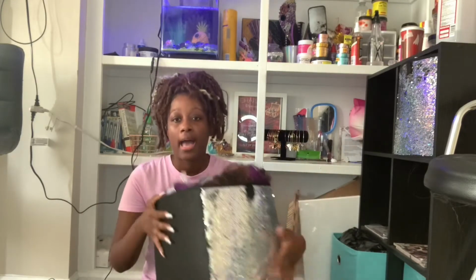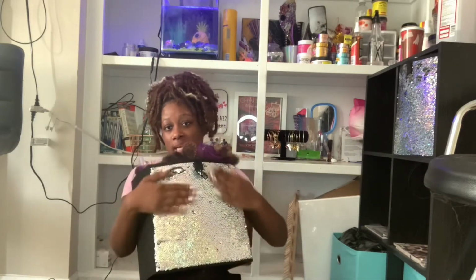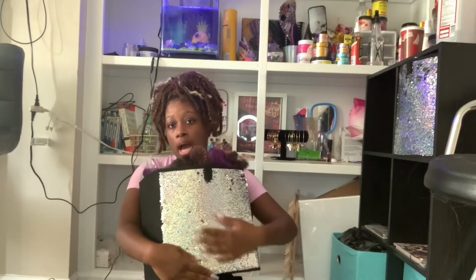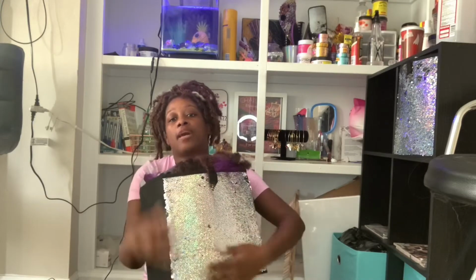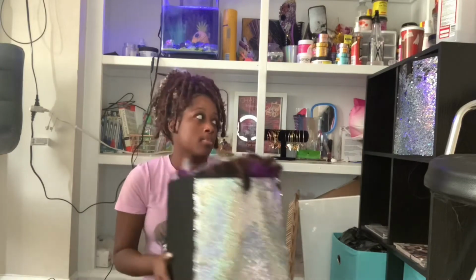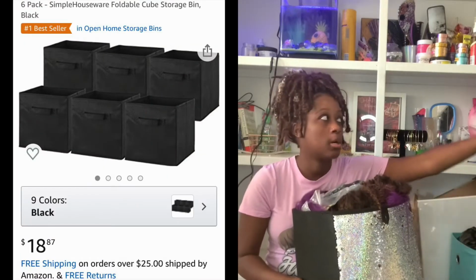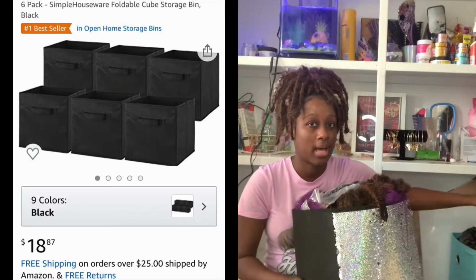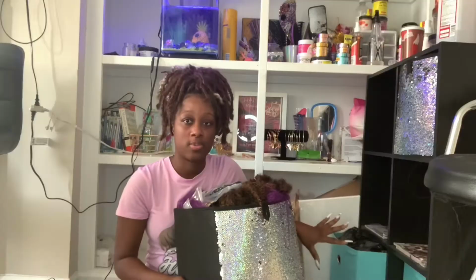And I have these, they don't sell these anymore. The holographic bins. I can't find them anywhere anymore. I got these from Walmart about two or three years ago, and I can't find my one on their website. They're no longer available. So I got six jet black ones. And so I'm probably just going to put the holographic ones in the middle. I love these to death. And then just put two black ones up top, two black ones at the bottom.